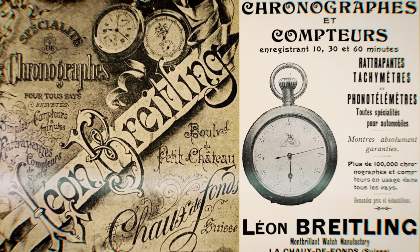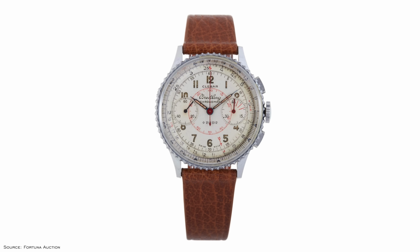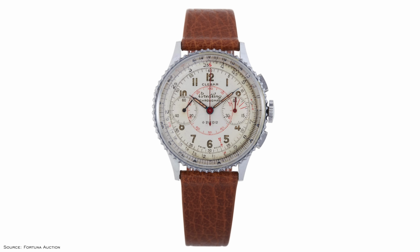Dating back to 1884, as indicated on many of their dials, Breitling is a Swiss brand that has weathered the storms that have imperiled the Swiss watch industry over the past 138 years. While Breitling's history with chronograph mechanisms dates back to the late 1800s, it was the manually wound Chronomat released in the early 1940s that ultimately paved the way for Breitling's modern chronograph collection.